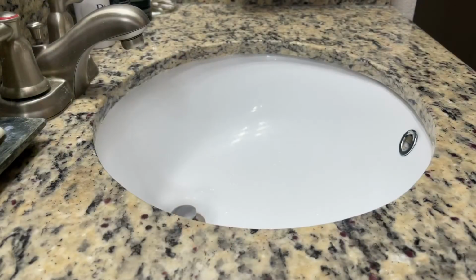Now, there are a lot of chemicals to do that, but there is a really easy bird-safe way to do this. All you are going to need to do that is some baking soda and some distilled white vinegar.